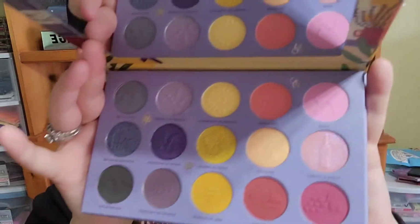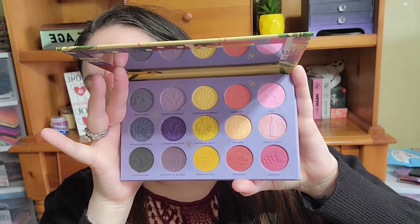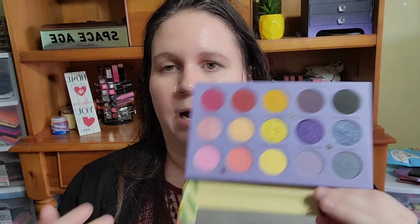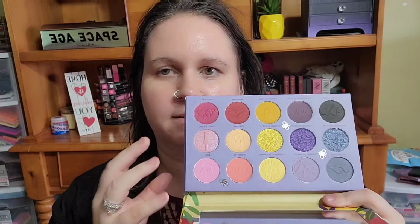And then here on the inside, you get a really nice full-size mirror. And then here are all of the beautiful shimmers and mattes. So again, you get 10 shimmers and you get 5 mattes. So I like the way they sometimes do their palettes. Like you have mattes, and then your shimmers. Love that. Sometimes they mix and match it, but I'm definitely a fan of when you have a straight row of just mattes, just shimmers. That's something that I like.